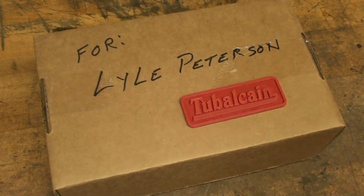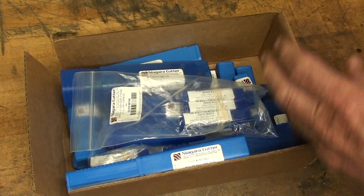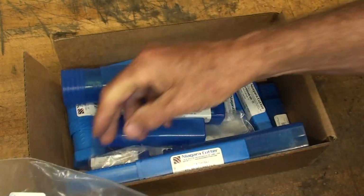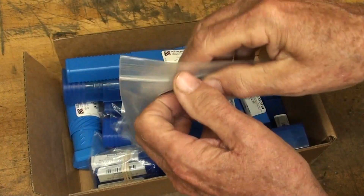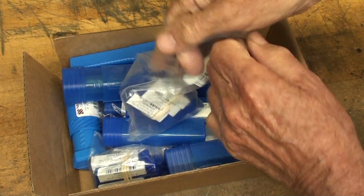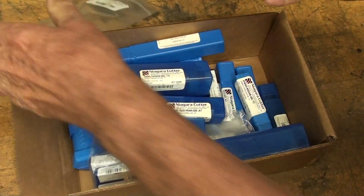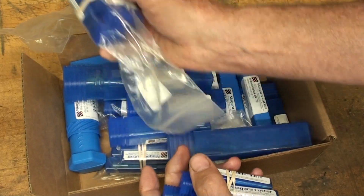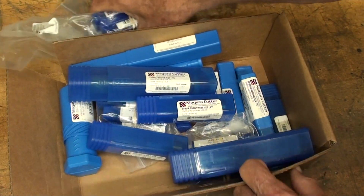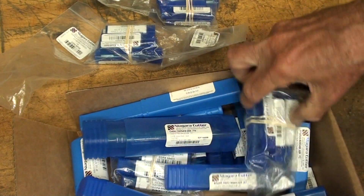Thank you, Dennis. And here's my personal package from Dennis, and there's quite a few cutters in here as well, just all different styles. I have to study some of this, but there's several packages of these baggies, and I think they're all the same. Not positive until I study them a little bit.